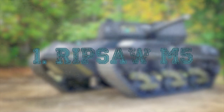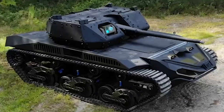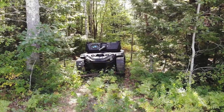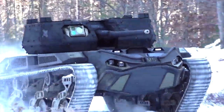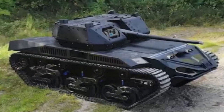Ripsaw M5. The Ripsaw M5 is the fifth generation of Ripsaw, providing speed, mobility, and unmanned capability. The M5 can silently maneuver and keep pace with the current and future maneuver forces, pushing capabilities beyond the human formation. The M5 can be installed with medium-caliber weapons and missiles.